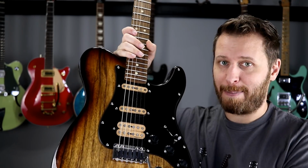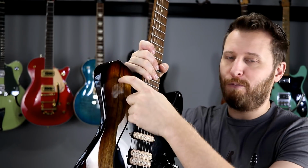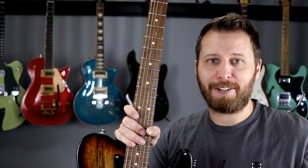Number five is the pickup selector. You guys just saw me using that. If you're more worried about how a specific kind of wood impacts your tone than utilizing the 5-way or 3-way switch, I would suggest reconsidering. There are so many different tones on tap just by using your selector. Take advantage of it.